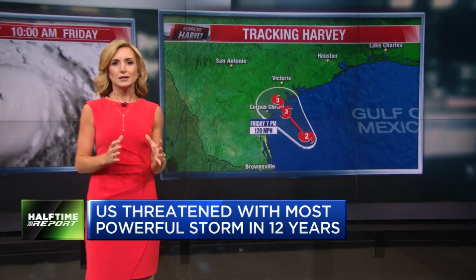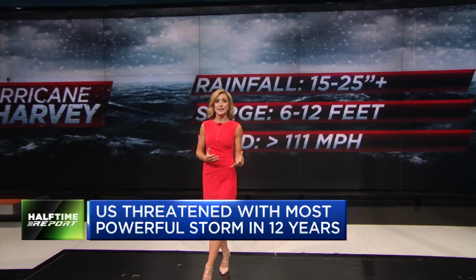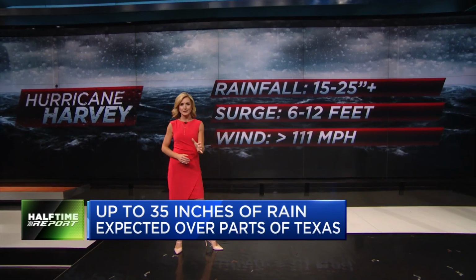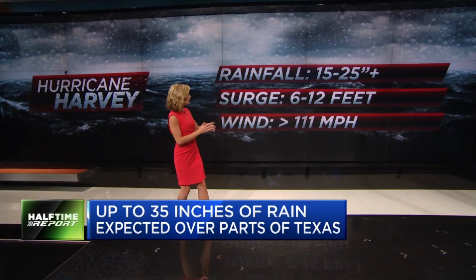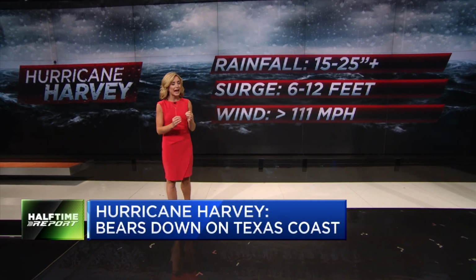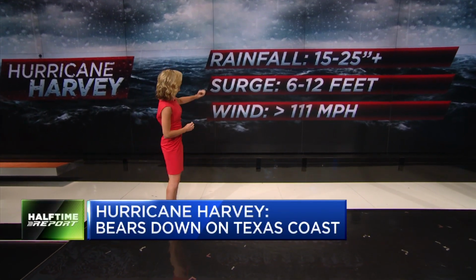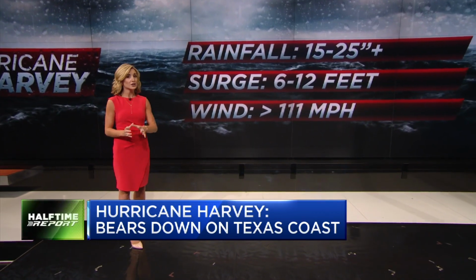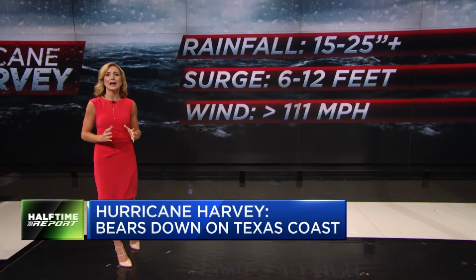So let's talk numbers. Let's talk about the impact that we can expect to see over the next couple of days, because this is really a triple threat storm. We have the rainfall, the surge, and the wind. Rainfall expected anywhere from 15 to 25 inches, locally up to 35 inches. Add on top a storm surge between 6 and 12 feet. We are talking about catastrophic flooding, not just as the storm makes landfall, but in the upcoming days.